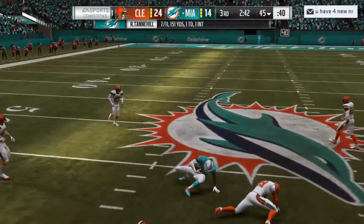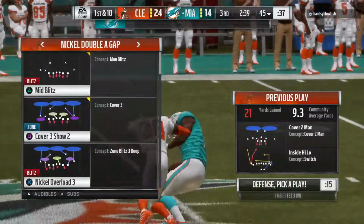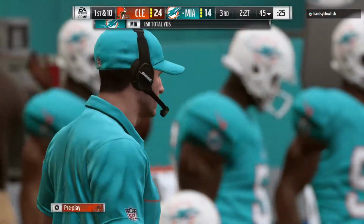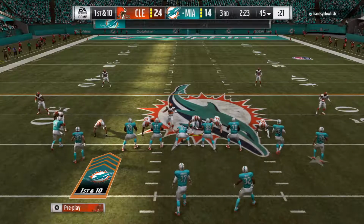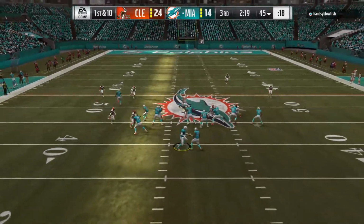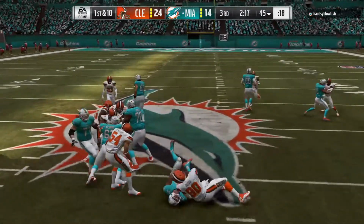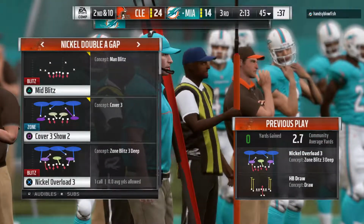And over the middle, this is Parker. And they'll get it all the way out near midfield to the 45. And a nice gain of 21 yards. They'll run it now out of the gun. Trying to run inside, but nothing there. No gain on the play there.